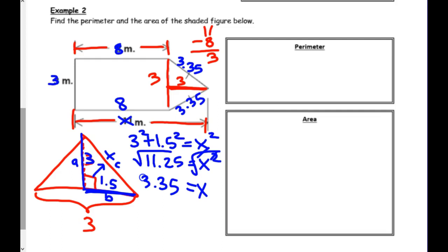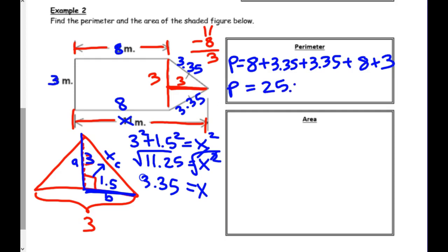Okay, so I got 3 on the left, 8 on the top, 3.35 and 3.35 on the right, and then the bottom is actually 8, not 11. It's the most common error. Please be careful. So let's add all that up. 8 plus 3.35 plus 3.35 plus 8 plus 3. And we get 25.7 meters.